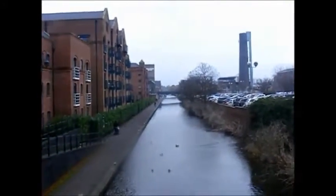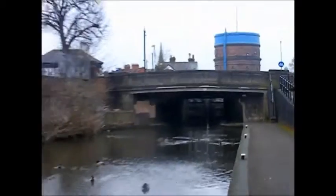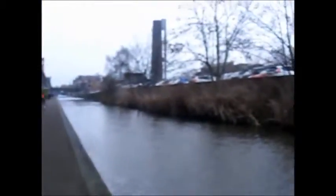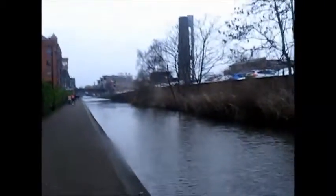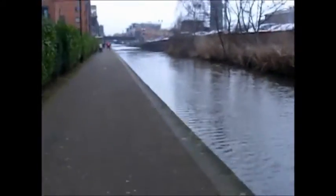Along the Shropshire Union Canal. Last summer's downhill was 2014. I did from Ellesmere Port all the way to Tiverton, just by Beeston Castle. Revisited. And we're heading into the centre of Chester.